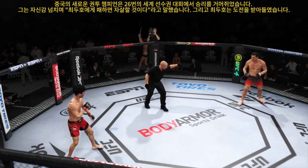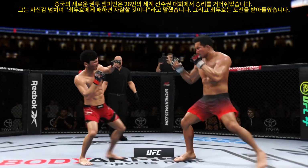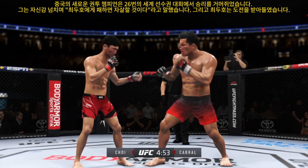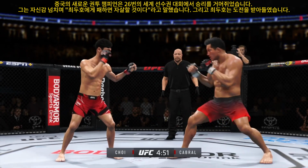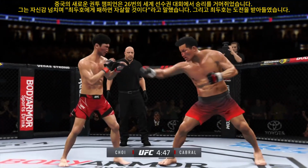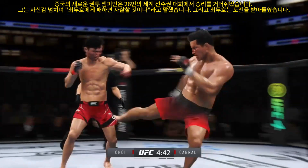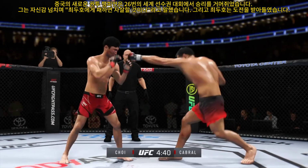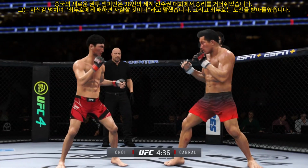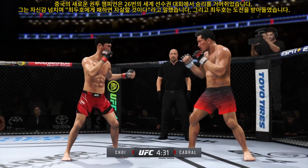Are you ready? Third round underway. Oh, nice job there to land the knee strike to the body, again making great use of his length in this matchup. Trying to establish that jab once again. Nice kick. Well, he continues to land a high number of strikes here, just like he did in the previous round. This is a world-class display of striking here tonight.